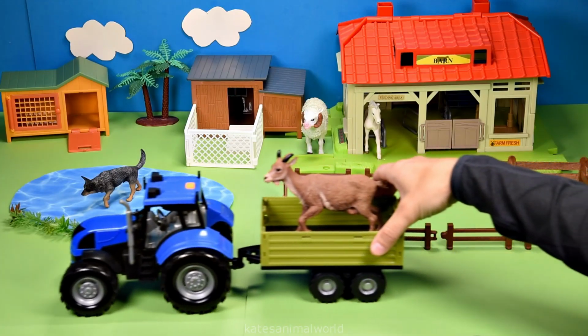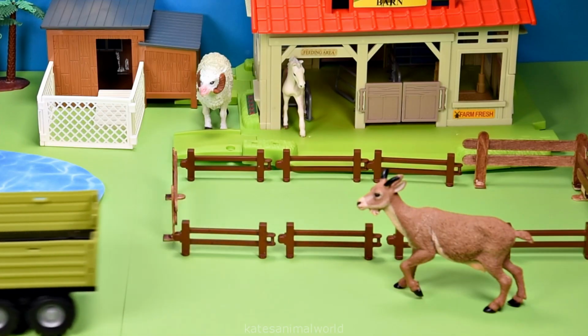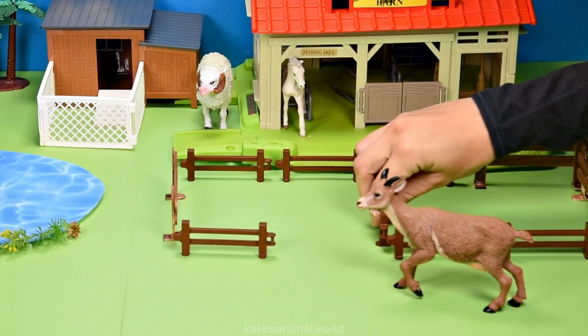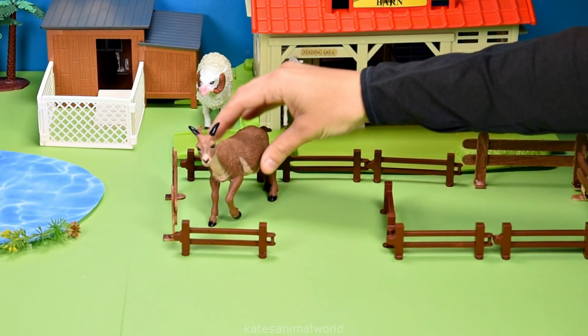Oh, who's this? It's a goat. Goats like to eat grass, hay, weeds, grain, and sometimes bark. Don't forget to close the gate.